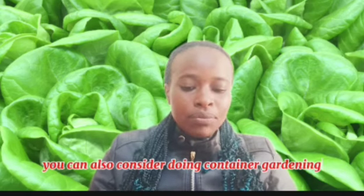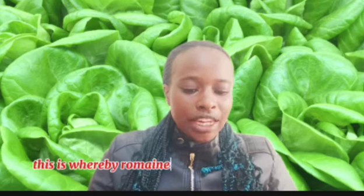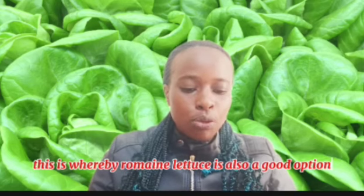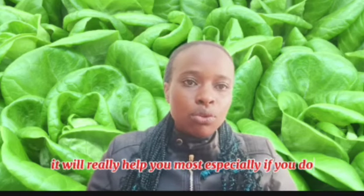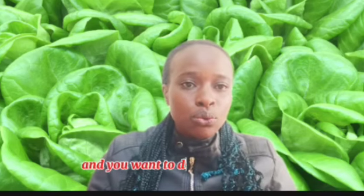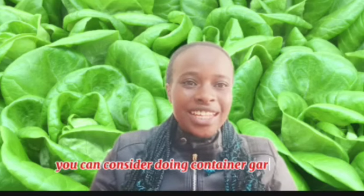You can also consider doing container gardening. Romaine lettuce is a good option for container gardening. It will really help you, most especially if you don't have a big farm and you want to do lettuce farming. You can consider doing container gardening.